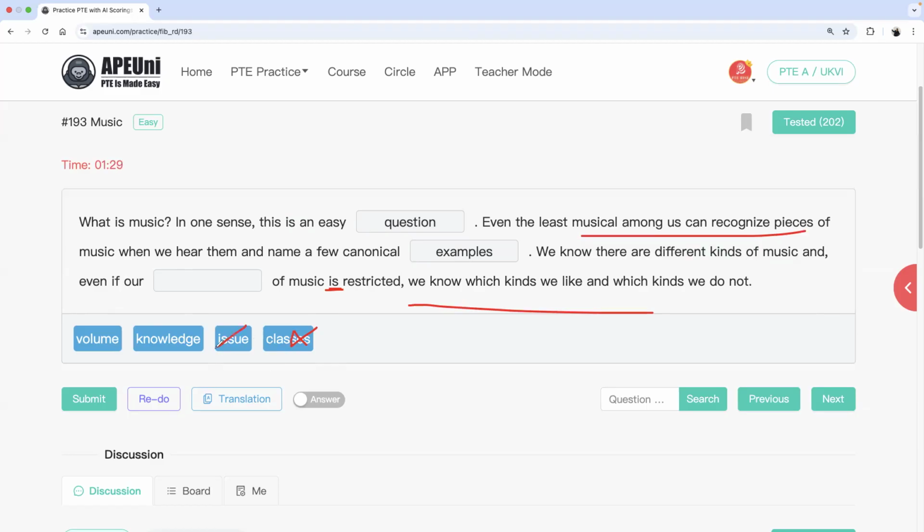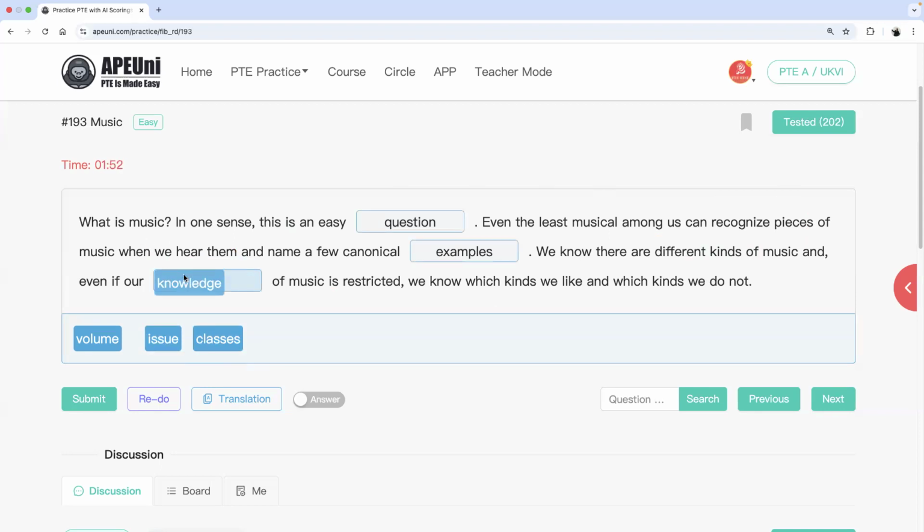So is it an issue? No. So if our knowledge or if our volume, could be volume, but I'd say knowledge, as they are talking about, can you recognize pieces? You can hear them. I'd say knowledge. Do you know what is music? So knowledge. Okay. So the answer was knowledge. Now look at the options given in this question. All the options given are so simple, and I think all of you know the meanings of all the words. Then what was working? Presence of mind, understanding of the paragraph, and grammar.